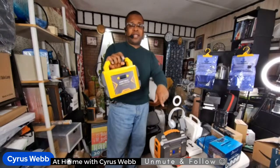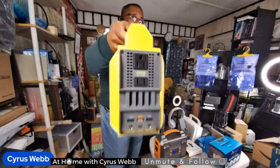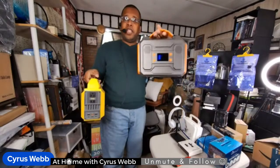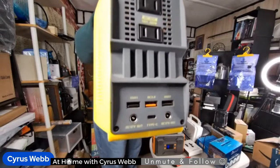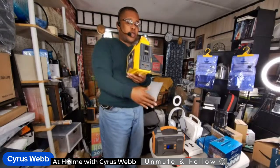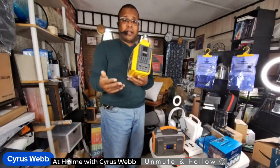As you saw with the first power station, it had a three-prong and two-prong plug. Well, the LaPower power station has a three-prong and two-prong plug as well. Now, the first power station allows you to have four USB ports on it. The LaPower power station, you'll see there, only has three. So that's one difference. This one also is a 300-watt. The first one I showed you was a 300-watt. Both of them will power up to a mini refrigerator.